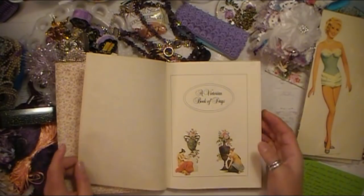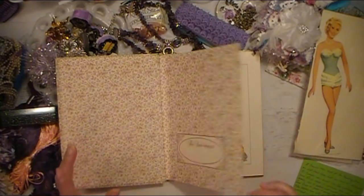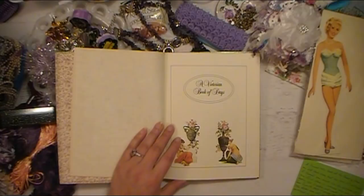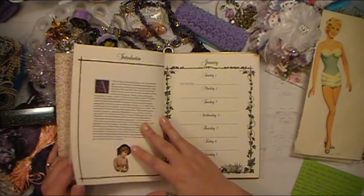I love old books. There are a lot of things I'm really in love with, but purple and classic movies are on the very tippy top of that favorites list. And next come my caramel marshmallows and cotton candy. So I'm definitely going to keep this.